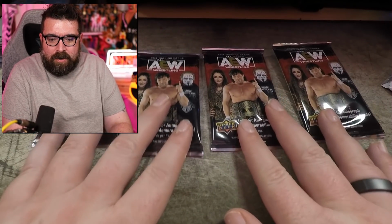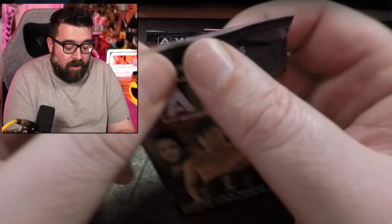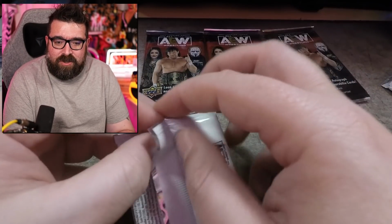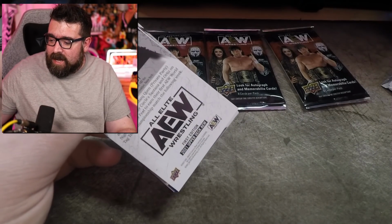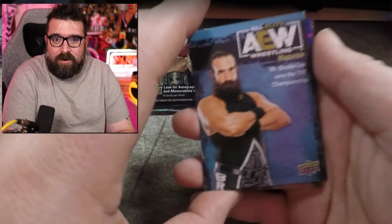Right, we are down to the final four. These were the bottom pack in each box. I don't know if that means anything. I really have no idea if that means anything, but we are down to the final four. We are running out of opportunities to get a signature card, although I'd rather have that Penta worn card than Joey Janela's signature. So I think we're doing all right.